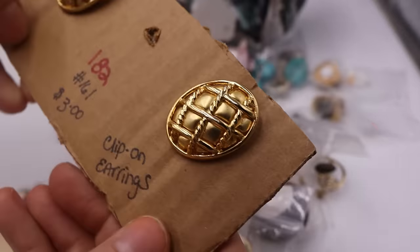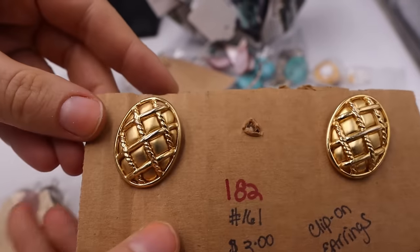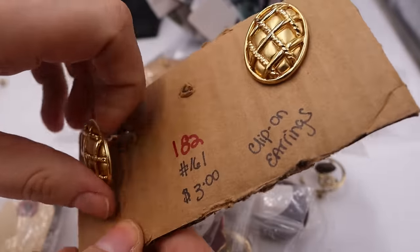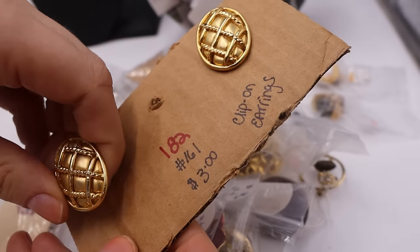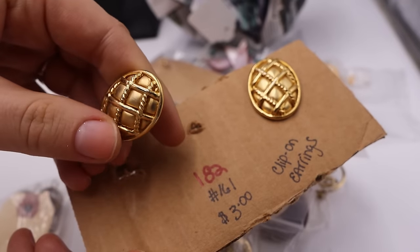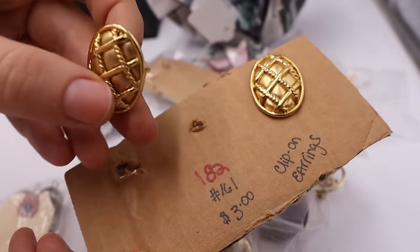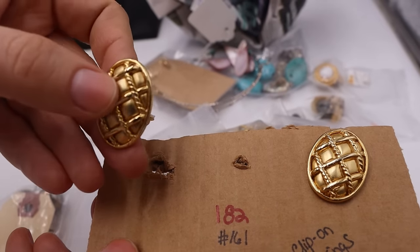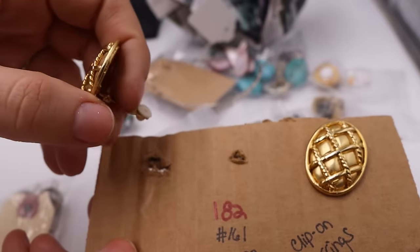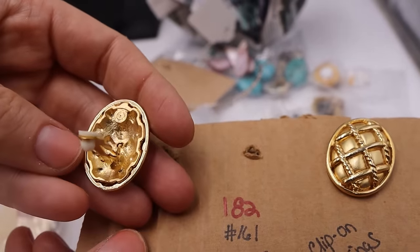Yeah. So then we have these puffy clip-ons. Remember, these were half off. So these were $1.50, but they look like oval apple pies. They are matte gold. They have a little bit of twisted rope going on, and this I would say quilted in my title, because designers do that a lot where they use the quilted pattern. So I might say puffy quilted in my description. And I don't see anything on this earring.